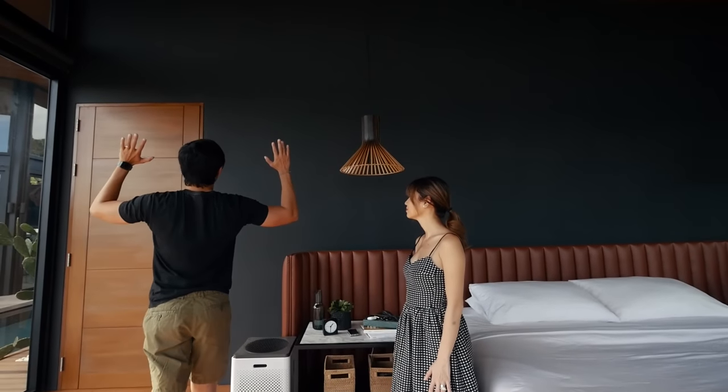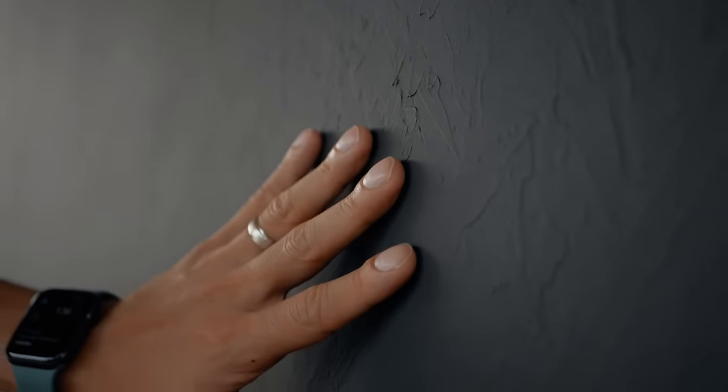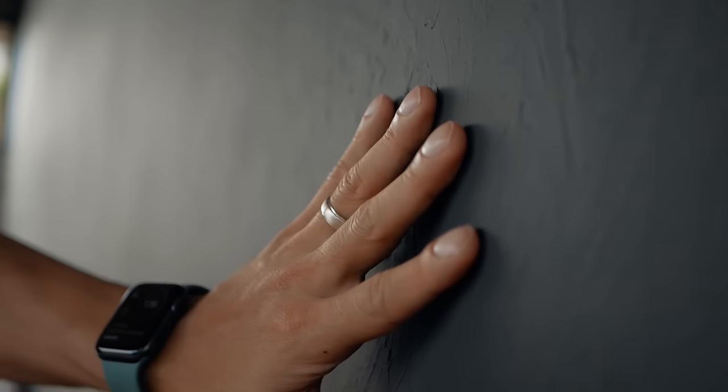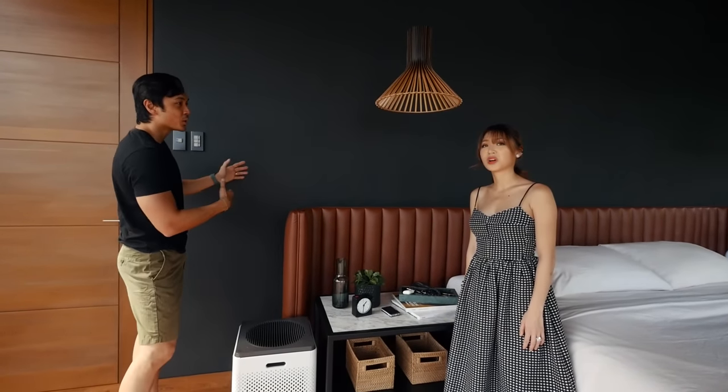And this is island paint. And if you look closely, there's actually texture on the wall. So it's like a hidden feature. Yeah, this is pretty cool. I have no idea how they did that, but Slater, it's skimco work is magic.